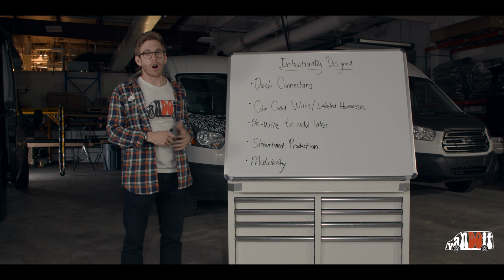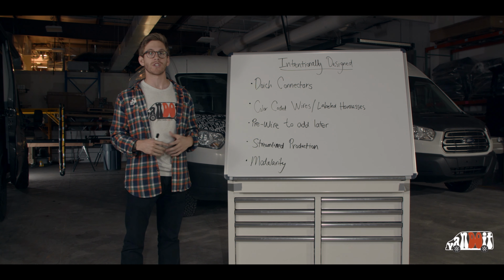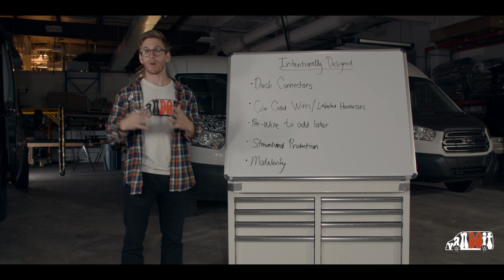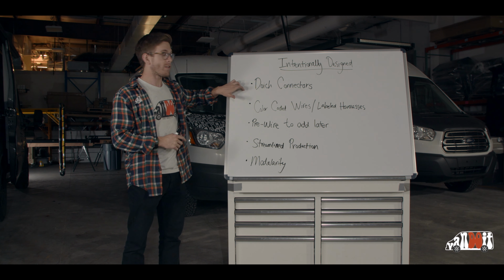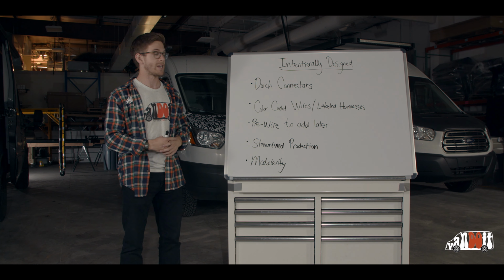Lastly, our vans are intentionally designed. We put a lot of money and a lot of time into figuring out how to best make this product on a quality standpoint, but also at a price standpoint. One of the main things is the way that we do our electrical system. We've put a lot of money and research into that.